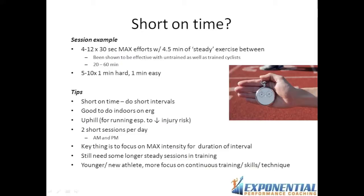So short, hard in the week when you're busy at work. Once you've got a little bit more time, get out, clock up those endurance miles as well. And if the athlete's a younger athlete or quite new to the sport, it's still really important to get more focus on that continuous steady training as well as skills and technique. So this is not a 'this is what we're going to do from now on, replace everything.' This is a use it sometimes throughout your training.